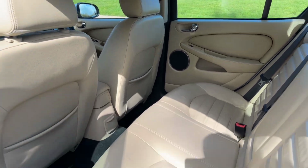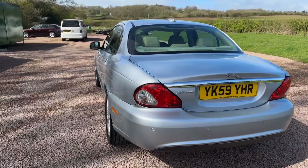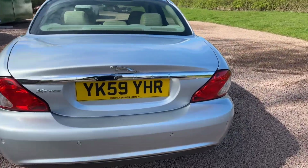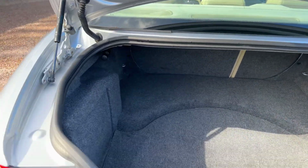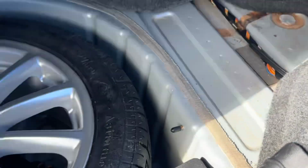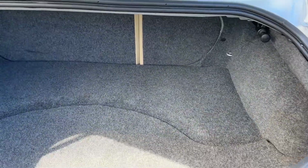£4,495 is how much it is. Rear park sensors work. It's got folding electric mirrors as well, which I believe the folding was an option. Under here, full-size alloy spare wheel with a good tyre, jack and wheel brace, all complete.